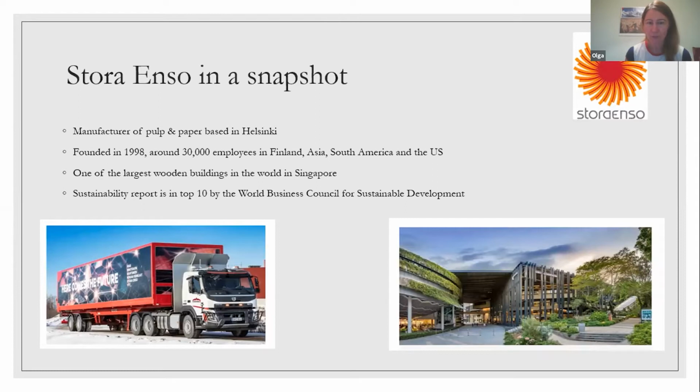They also are proud to have one of the best sustainability reports, as rated by the World Business Council on Sustainable Development. So if you ever need a good benchmark for sustainability reports, you can find it on the World Business Council for Sustainable Development website, and it's a good template to use.